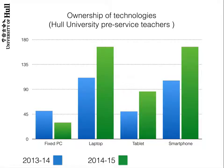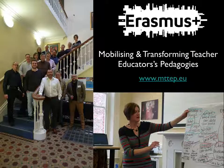And in many cases we are finding that students are already arriving at the university equipped with these mobile technologies, expecting that their university course and their preparation for being a teacher will take advantage of the mobility and the affordances associated with them. And that's what our Erasmus Plus project is designed to achieve. It's working with 5 university partners and 4 schools across Europe and Australia to investigate how we might transform the pedagogical practices in these institutions through the effective use of mobile devices.